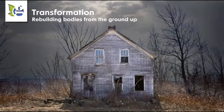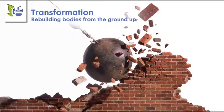At the Goldberg Clinic, it is our goal to transform patients from a state of disease into a state of health. We work to rebuild each patient from the ground up through a process of transformation. Much like an old house that is run down and falling apart, the sick patient needs to be broken down and rebuilt entirely. We must first knock down or demolish the old house before we can build a new one.